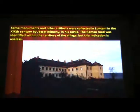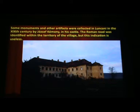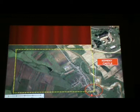This is the image of today with the castle, and another photograph, the position of the Kemeny castle, and a hypothetic rectangle which provides the image of the surface, and here in this point the settlement indicated by Teglas.